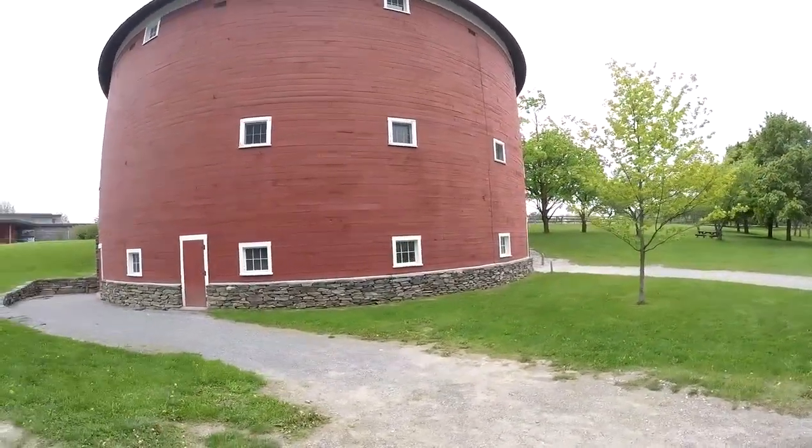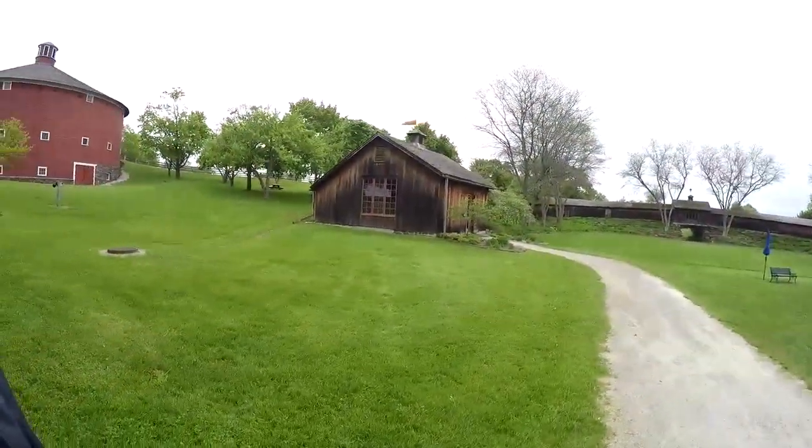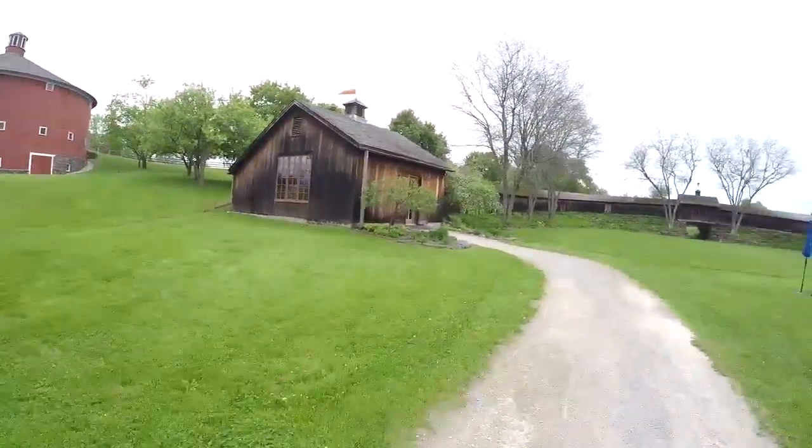It's one big round barn. I wonder who paints it every year. This is quite a place. I've been here an hour and 15 minutes so far, and I've only seen half of it. So let's see what else is here. And this is really cool. I don't know what this is. It looks like I'm going to have to walk through the whole thing.